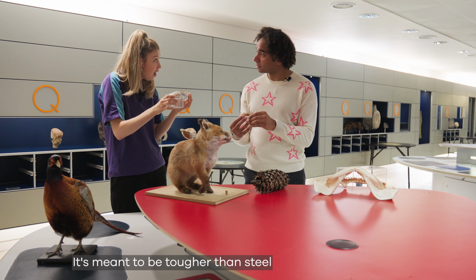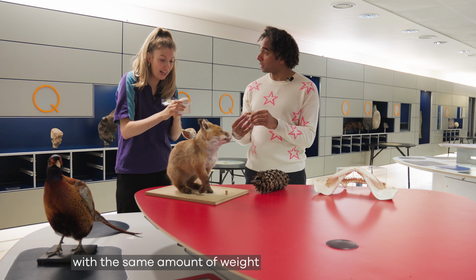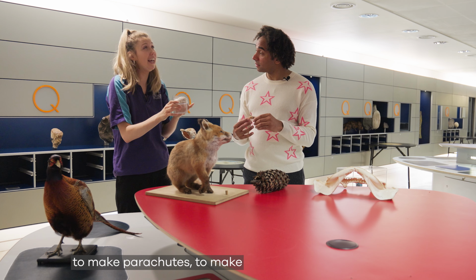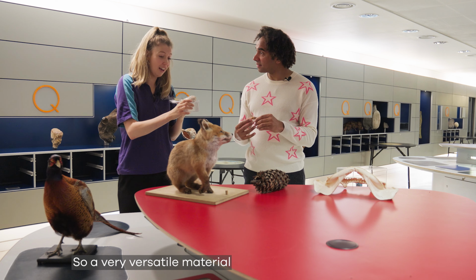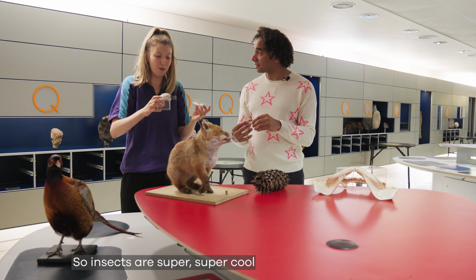It's meant to be tougher than steel if you compared the two with the same amount of weight. So it's been used to make parachutes, to make tires in bikes, lots of clothing and things like that. So a very versatile material that's come from insects. So insects are super, super cool.